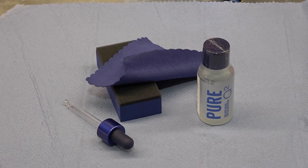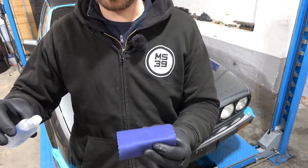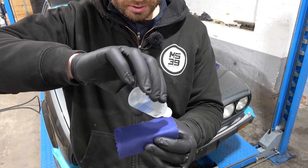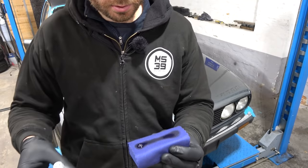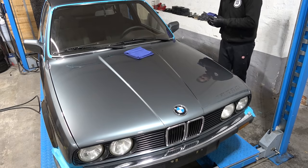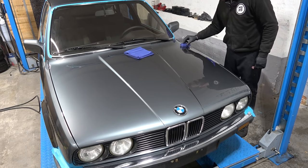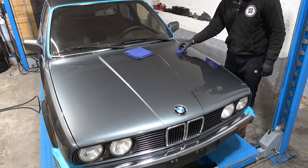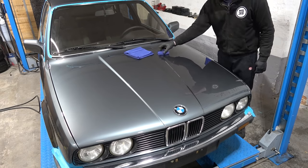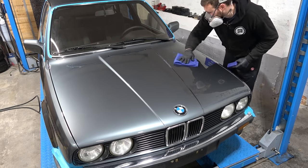That's the ceramic coating and the application device. So applying ceramic coating is actually pretty easy. We're gonna do like that. It's way too much. And then start working small area at a time. And I'm also gonna go and mask up in a minute, because this stuff is poison. Now you need to leave that for a few seconds and then wipe it off.